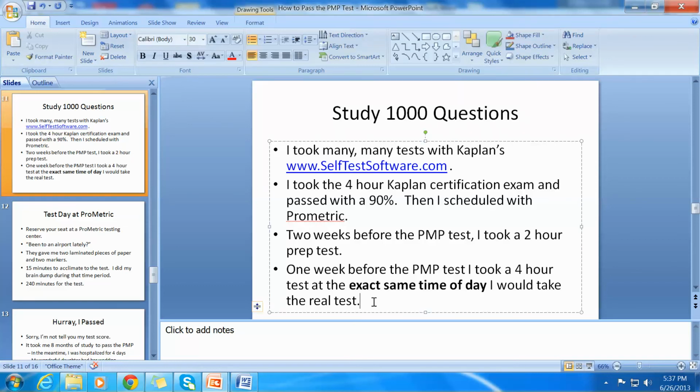My test was scheduled for downtown Chicago, Illinois, USA at 12:30 in the afternoon to 4:30. Not my best time, but I knew that I didn't want to take the exam at 5:30. That would have been crazy. And I knew that I wouldn't be awake enough to take a test at 8:30 in the morning, so I chose 12:30. I literally trained myself to take tests from 12:30 to 4:30, and I literally changed my eating habits so that I would be strong and well-fed and feel loose and relaxed going into these exams. So I literally trained myself to take long PMP tests starting at 12:30 in the afternoon.